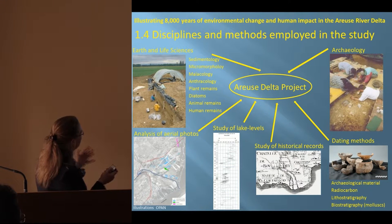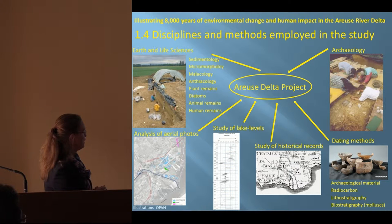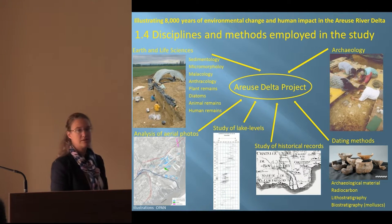These are all the disciplines and methods that we used for this study. As I said, earth and life sciences, archaeology, analysis of aerial photos, study of the fluctuations of the lake levels for 10,000 years. We also did a study of historical records, and the dating methods were mostly, of course, typology, but also radiocarbon and lithostratigraphy, and we were also able to reconstruct a whole biostratigraphy by the mollusks.